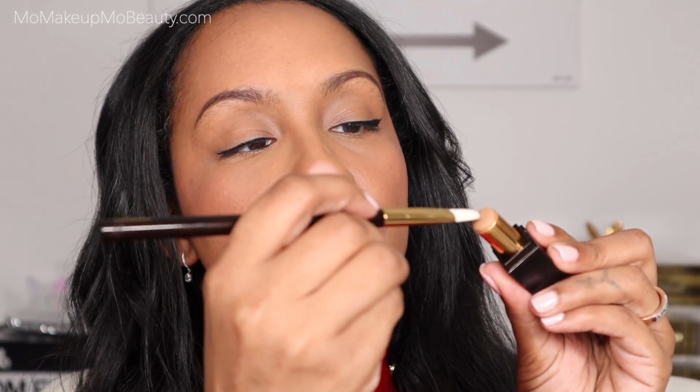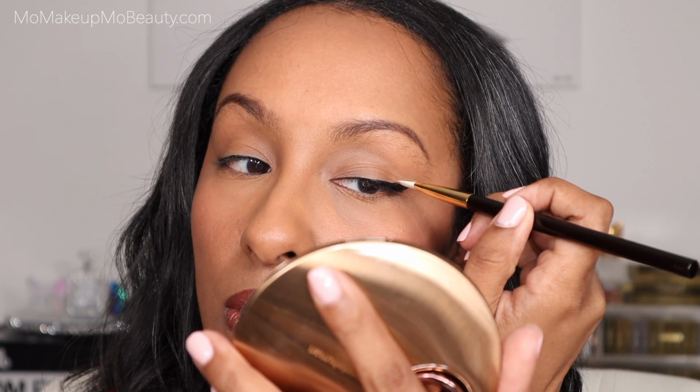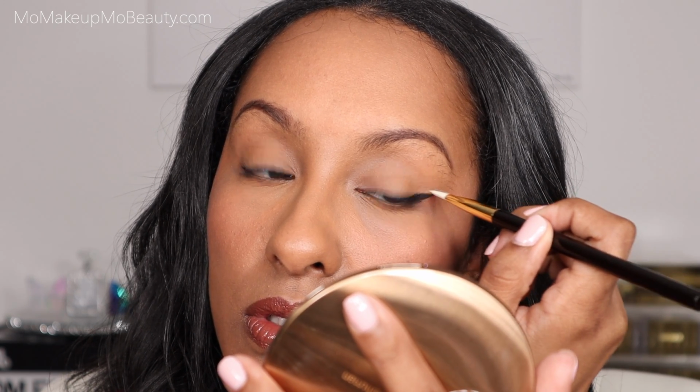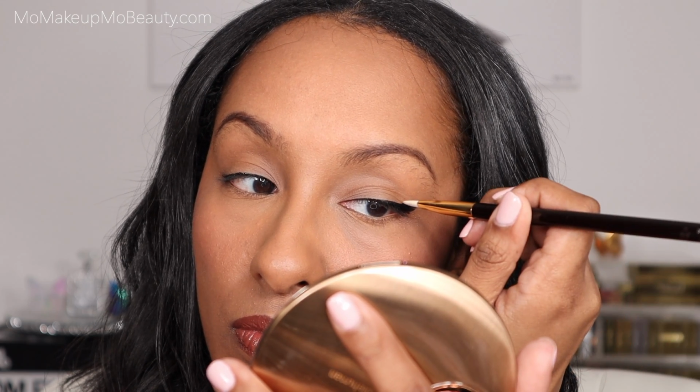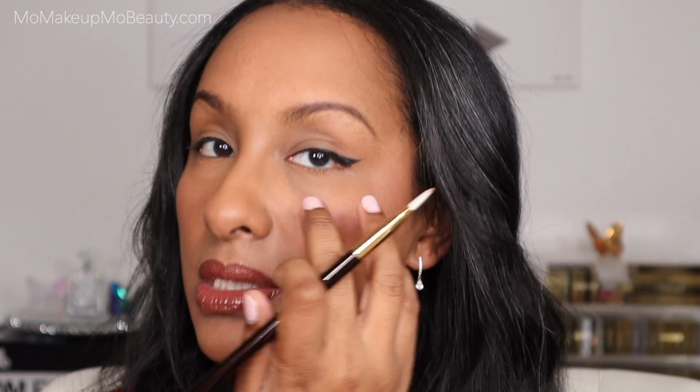Now, I intentionally made a little mistake, because they happen, and that's okay. The best part is you can totally clean it up nice and easy. I'm just going to grab my brush, in particular the Tom Ford number 3, and pick up just a little touch of concealer. Now we clean up our little mistake. Right there, we just touch it up. And if you have a mistake down here, you can do the exact same thing.